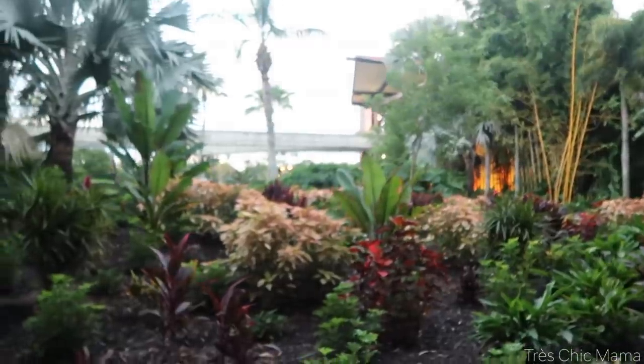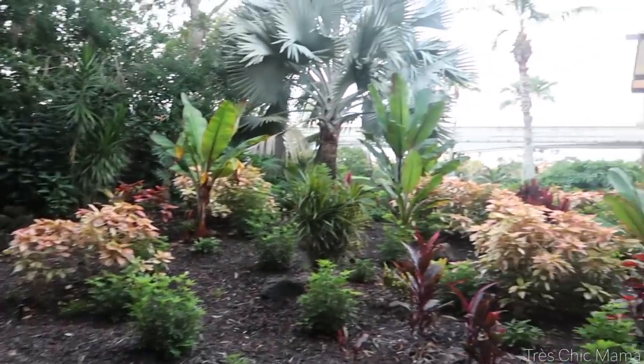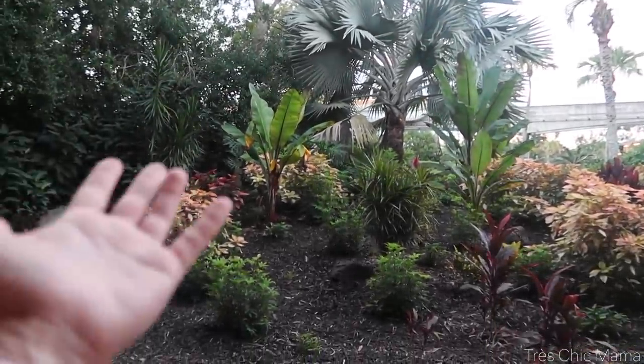Watch your fingers. This is a standard room at the Polynesian, like a standard view in a standard room. And we have a view of the monorail going by. And look at these beautiful gardens.